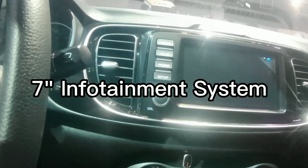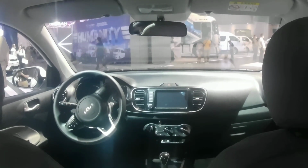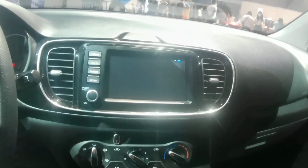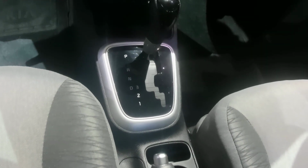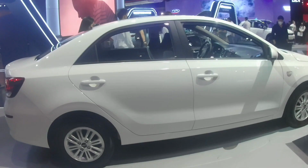In this interior, what impresses me a lot is that it has a 7-inch touchscreen unit that has Apple CarPlay and Android Auto with voice control. For a car in this segment, it is quite a surprise. It is not a lot, but it is something great to have for a budget-friendly car. Another thing that impresses me is the driver's seat armrest. It is simple, it won't cost a lot to install. It's great that Kia did not deprive the driver of this simple amenity.